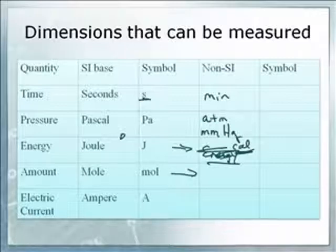So, amount. This is an interesting one. This is a very, very important unit in chemistry land. We're going to learn about something called the mole. And oddly, the symbol for mole is little m, little o, little l. You just drop the e, because I guess we're lazy. We can't use an m, because that's a meter. We could do ML, but that's milliliters. So that's mole.